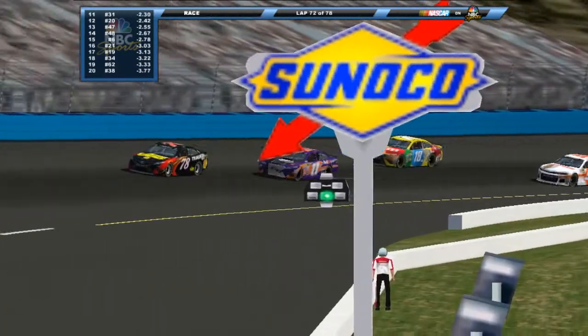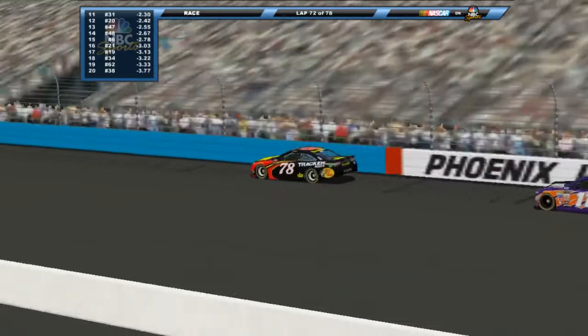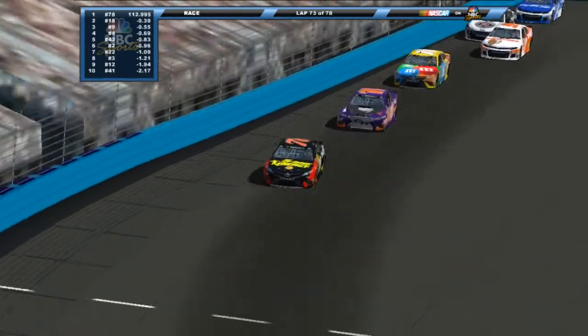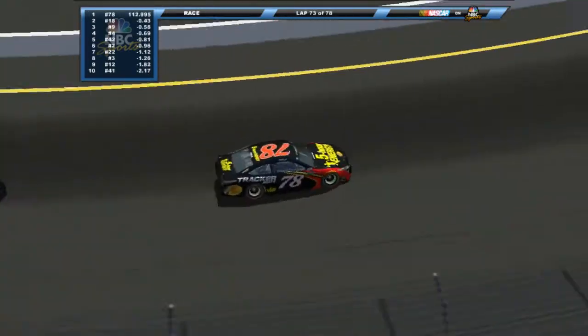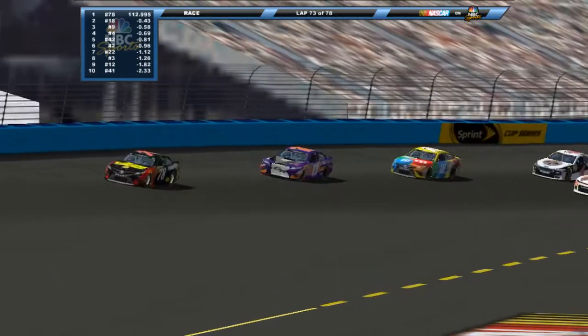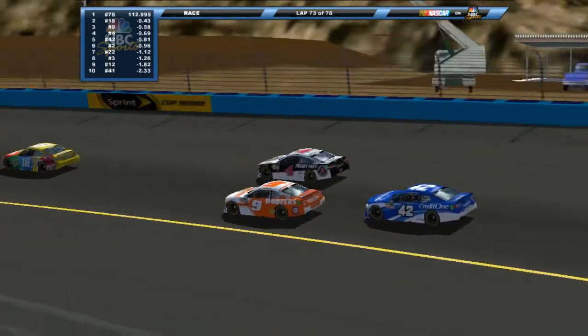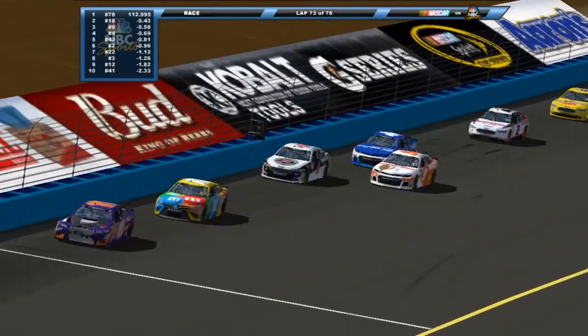Looks like the damage just didn't really impact them, to be honest. As Truex looks to pull away from the rest of the field here. 6 laps to go. Looks like Harvick's got on the inside of Chase Elliott there. He's looking for the 3rd position there.